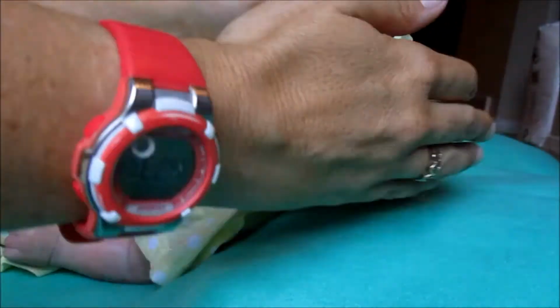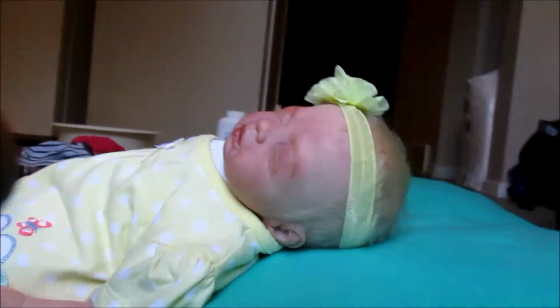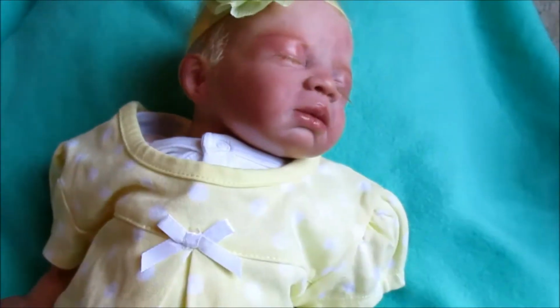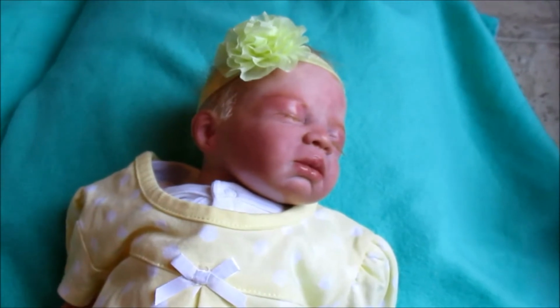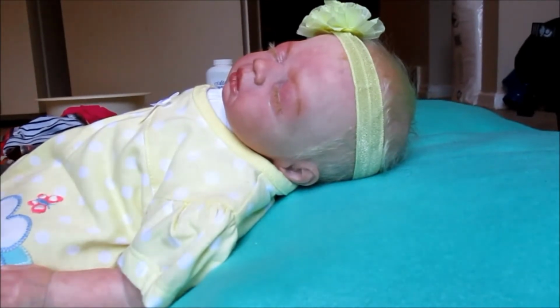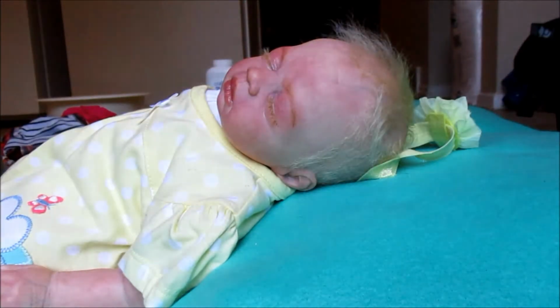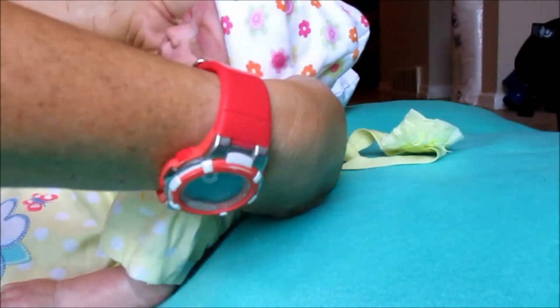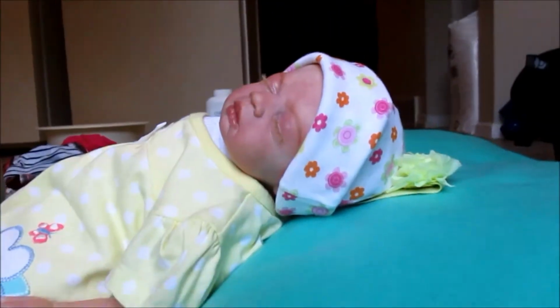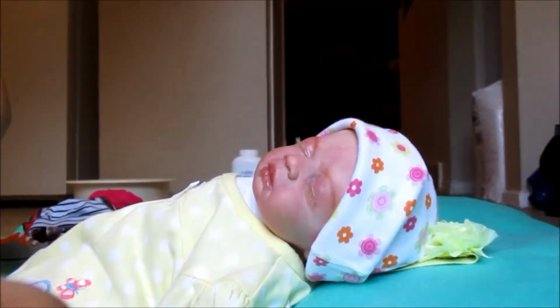So, okay, that's the bow look right there. And let's try the hat out now. And some sorry beautifuls. That's the hat look. I think I like the bow better, so I'm going to put the bow back in there.